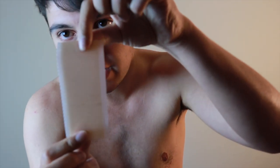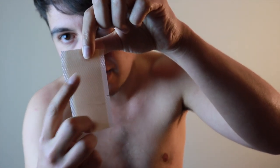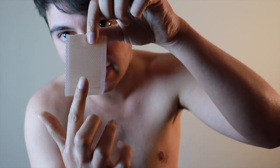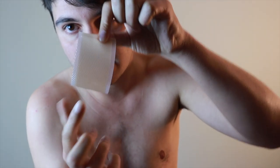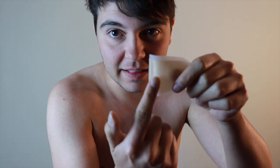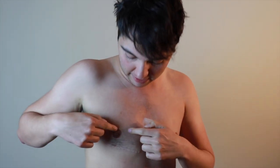Since it's so wide this way, I ended up just taking scissors, and I'd rip off maybe this much of the tape, and then I would take scissors and cut down the middle. Then I would take each of those strips and put them on my scars. And I would cut little strips like this and then cut those in half so that I would put them like little squares around my nipples, because there's scars around your nipples as well.